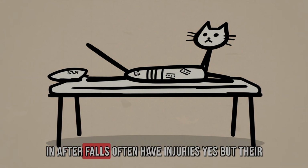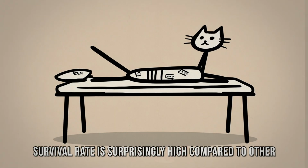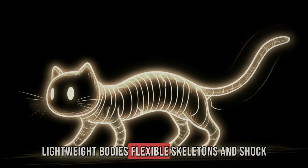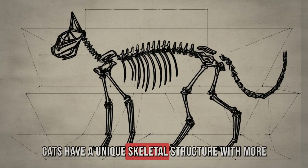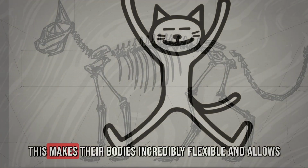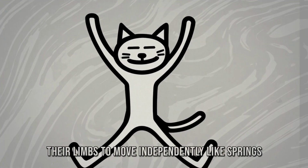Cats brought in after falls often have injuries, yes, but their survival rate is surprisingly high compared to other animals. Why? The secret lies in a combination of their lightweight bodies, flexible skeletons, and shock-absorbing techniques. Cats have a unique skeletal structure with more vertebrae than humans and no collarbone connecting their shoulders to the skeleton. This makes their bodies incredibly flexible and allows their limbs to move independently like springs.